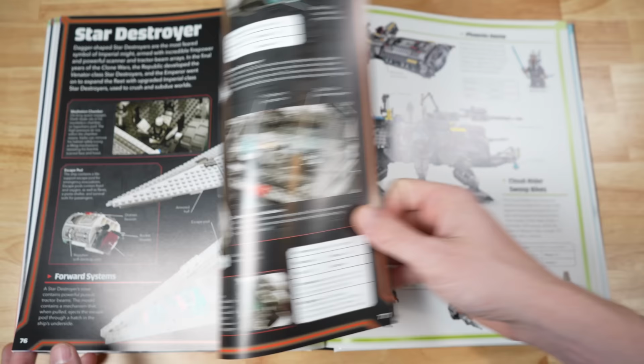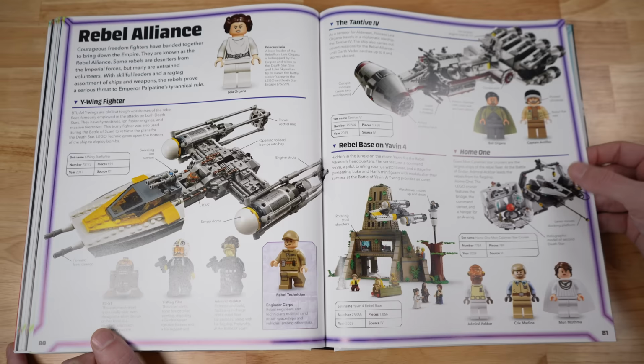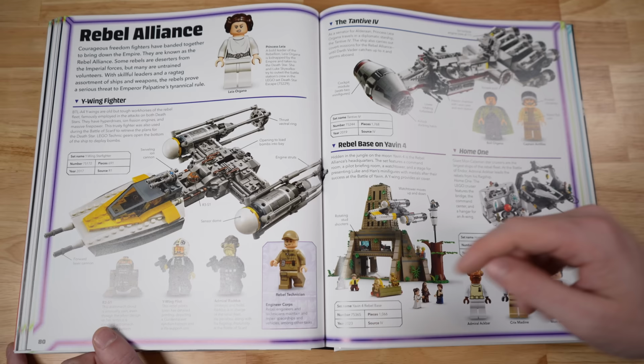Anyway, moving right along, we have the early Rebel craft with the Ghost, the Wookiee Gunship. We've got Captain Rex's AT-TE and the Rebel Combat Frigate. Very cool. Home on Mon Calamari. This one won the fan vote. Again, that should be a brick fact right here. It should be like, Home on Mon Calamari won the Toys R Us fan vote for 2009. That should just be there. No. Tantive IV got the goated Y-Wing playset from 2017. But yeah, pretty cool Rebel builds there.